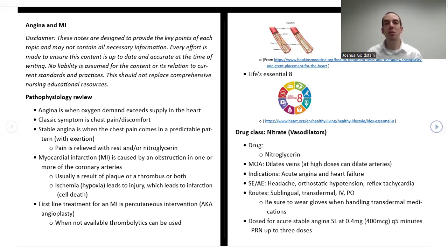Also, again, due to that tolerance issue, we don't have those patients wear it 7 days a week. We have them wearing it 6 days a week. Whenever you're handling nitroglycerin, especially obviously the paste, because it's transdermal, do be careful that you're wearing gloves to make sure that you don't get it absorbed yourself.